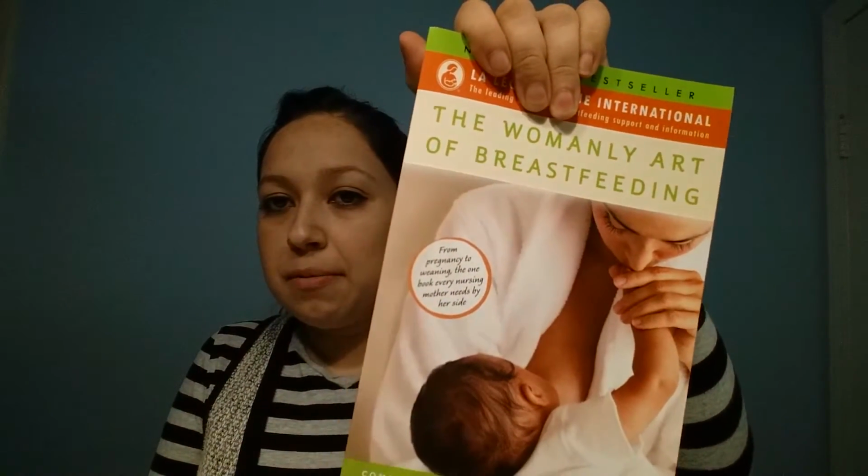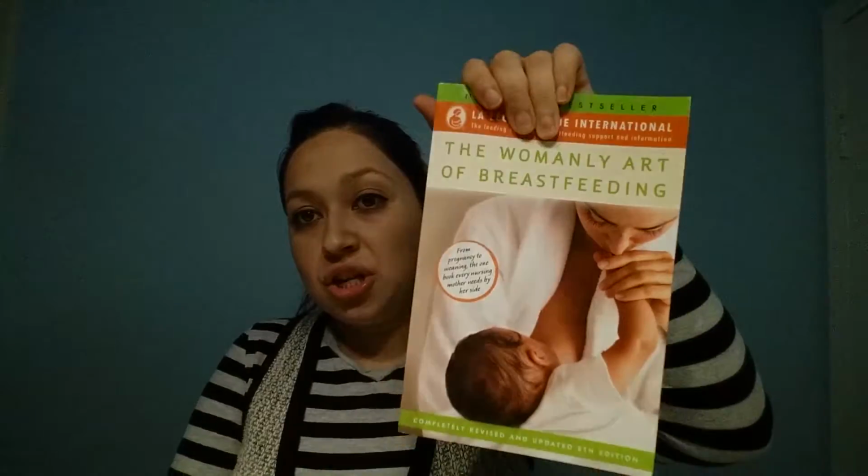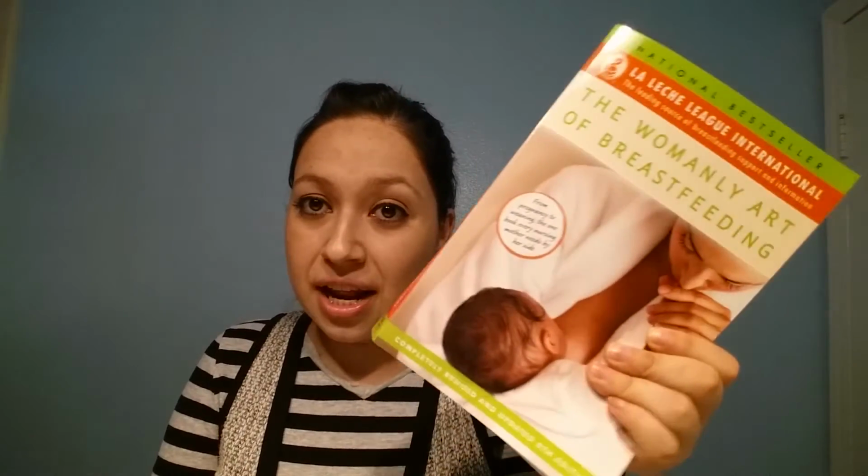this book for them. It's by La Leche League International, The Womanly Art of Breastfeeding. I already had mentioned this book in my Baby Fridays before. They should definitely buy this book so they read it while they're pregnant, not after. Well, they can buy it after, but it's really big, so while they're pregnant, it's a really good reading book. And I bought this at Barnes & Noble and it cost me $20, but it is a really thick book, so it's worth it. So you should read it.